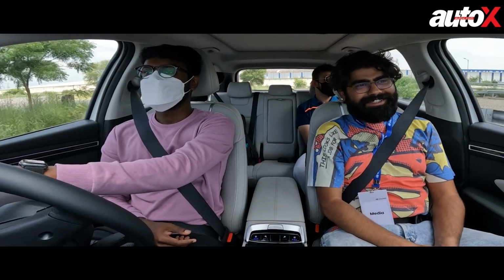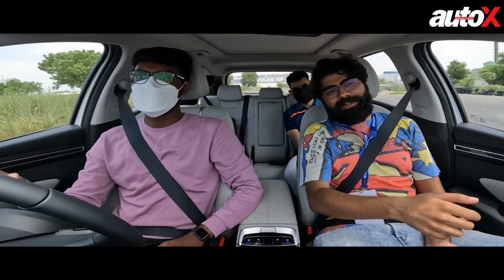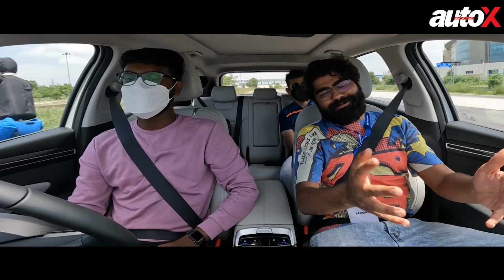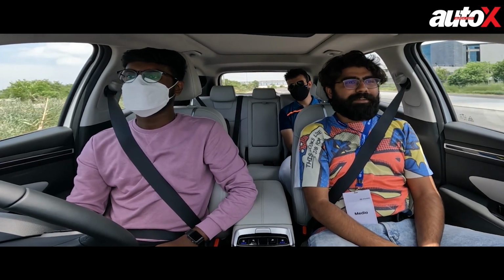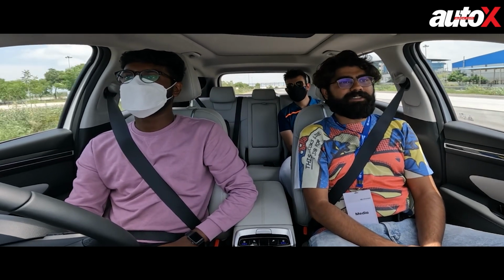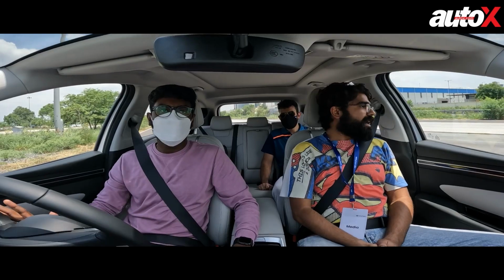So there's a car. That's a cardboard cutout. Yeah, that's a thermocol cutout. That's a thermocol cutout of a car that's parked right in front of us. Thermocol's intact till now, so you know the system's working well. We're doing around just below 60 right now, above 50, below 60, and well, that was the car in front of us.